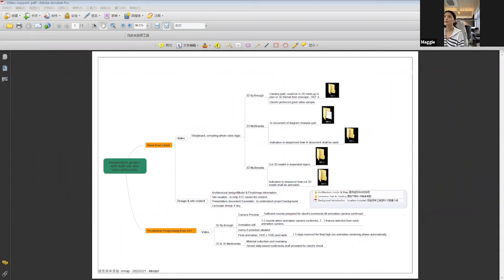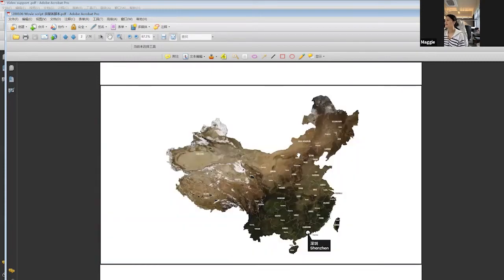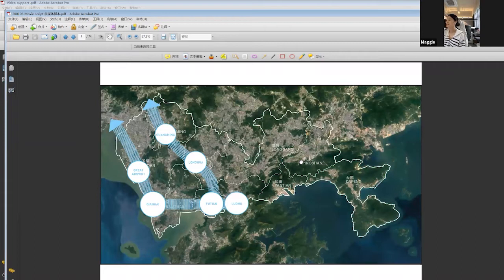So that's one simple storyboard I might share. This storyboard is the dominant logic to composite the whole video sequence. It has the project name, and that's how the video segments come through. The client would like to have the location analysis first, so that's the base file: from China, from Shenzhen, then the whole Shenzhen area and different zones, and a key element, and then analyzing the other parcels.